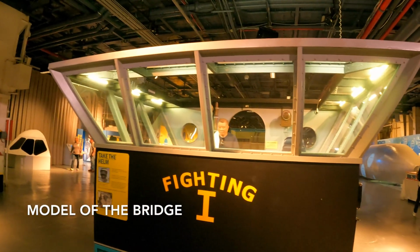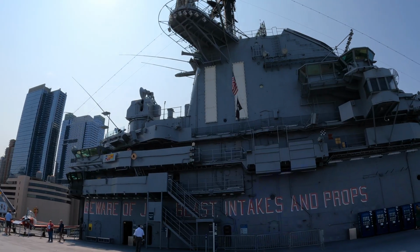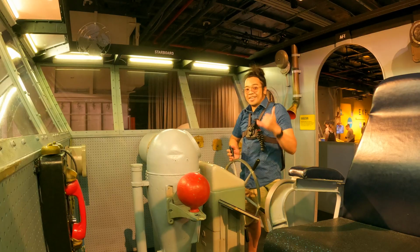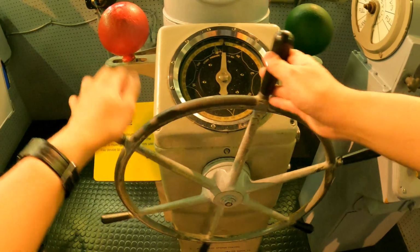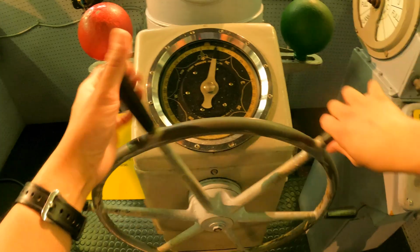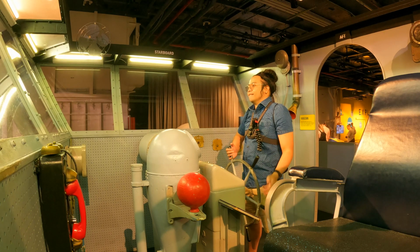Our next exhibit is a scale replica of the bridge, the command center, the island, or the superstructure. As you know from the previous video, this was where the officers give their commands, specifically the captain, and this room was very important because this was the part that controlled the ship's steering, navigation, combat readiness, communication, and all other functions of the ship.